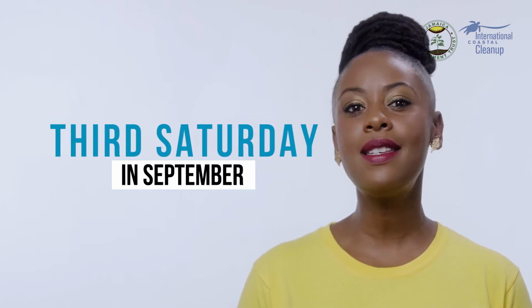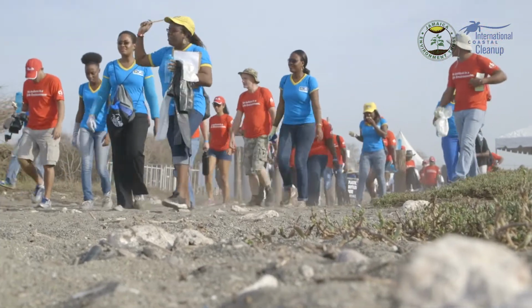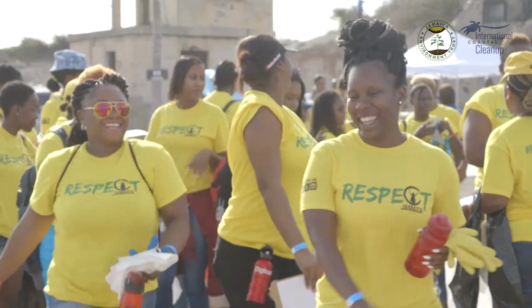International Coastal Cleanup Day is observed every year on the third Saturday in September. ICC was started in 1985 by the Ocean Conservancy in Texas, USA. As National Coordinator of Jamaica's ICC activities, the Jamaica Environment Trust, or JET, works with the Ocean Conservancy to coordinate cleanup activities on a local scale with the help of many different partners from across the island. That's all of you! And we're so excited!